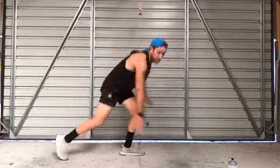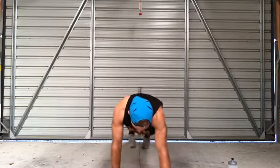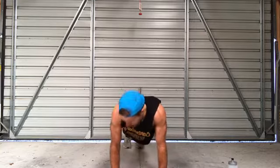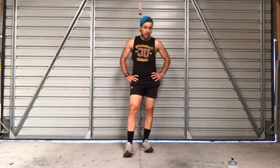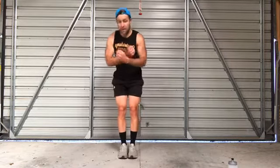Tricep press ups. Now, let's go. Feel those elbows brush against your body as you press down. Good. 5 seconds. Two, one, easy. All right, 15 off from the top. One down, three to go. 5, 3, 2, 1, go.